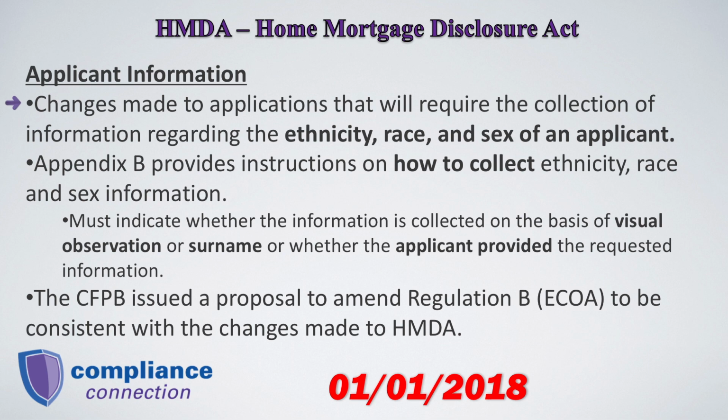Although the applicant is not required to provide it, the credit union will be required to ask applicants for ethnicity, race, and sex, regardless of whether the application is taken in person, by mail, via the internet, or over the phone. These questions can be listed on the loan application form or on a separate form that refers to the application. The credit union also must offer the applicant the option of selecting more than one ethnicity and race and must permit the applicant to self-identify using aggregate categories and disaggregate categories.